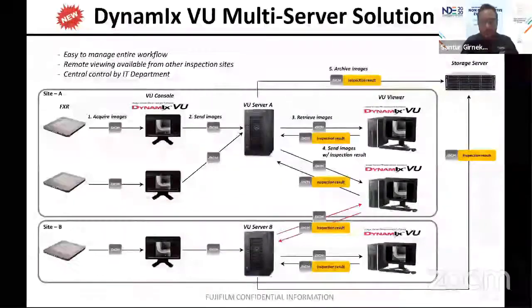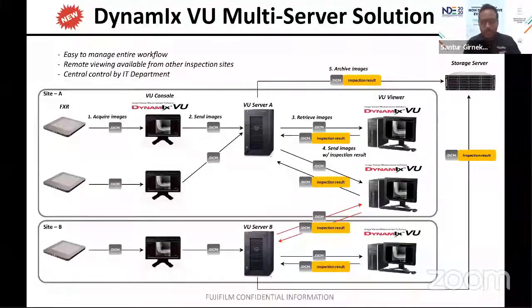The second option is the multi-server solution, where you can connect two different servers at different locations, and it can manage the entire workflow from two different storage systems. Remote viewing is available from other inspection sites for all the workflow, and the central server can be controlled by the IT department. This helps the management system share the data faster compared to the conventional transfer of images, making the workflow much faster compared to the conventional techniques.